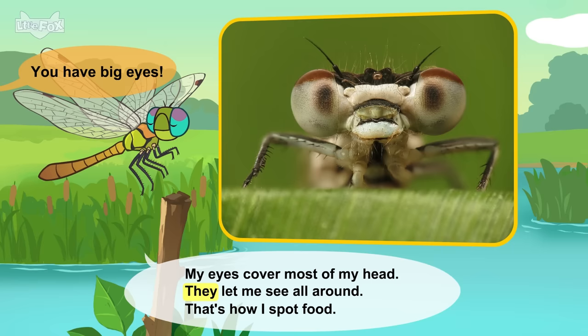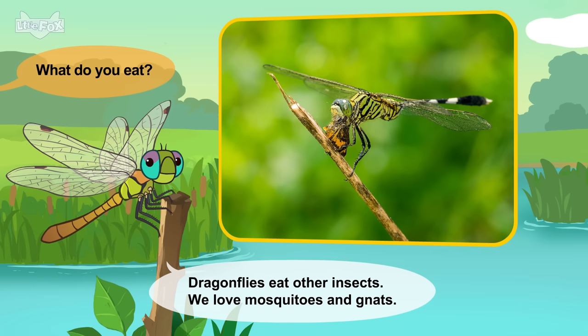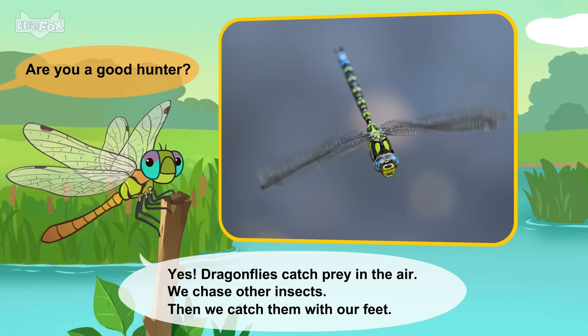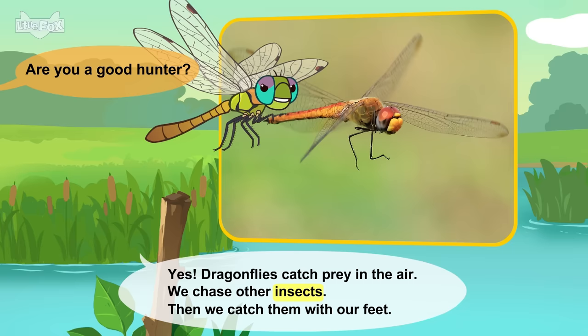What do you eat? Dragonflies eat other insects. We love mosquitoes and gnats. Are you a good hunter? Yes! Dragonflies catch prey in the air. We chase other insects. Then we catch them with our feet.